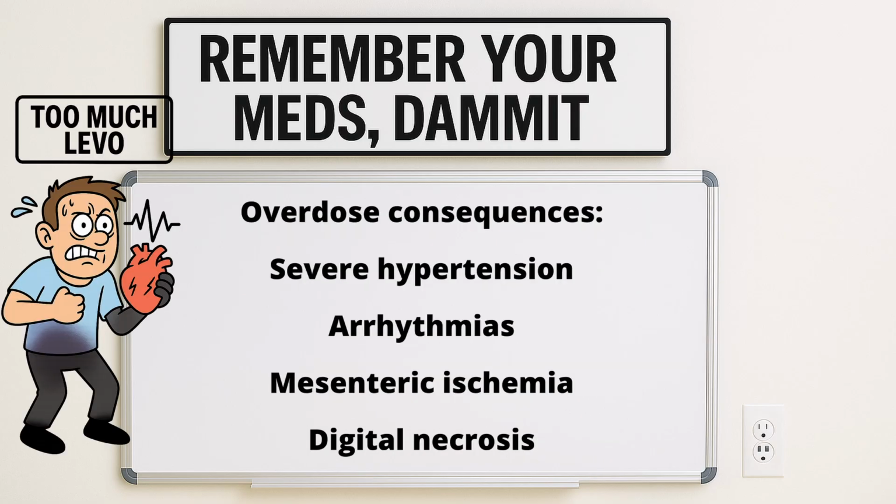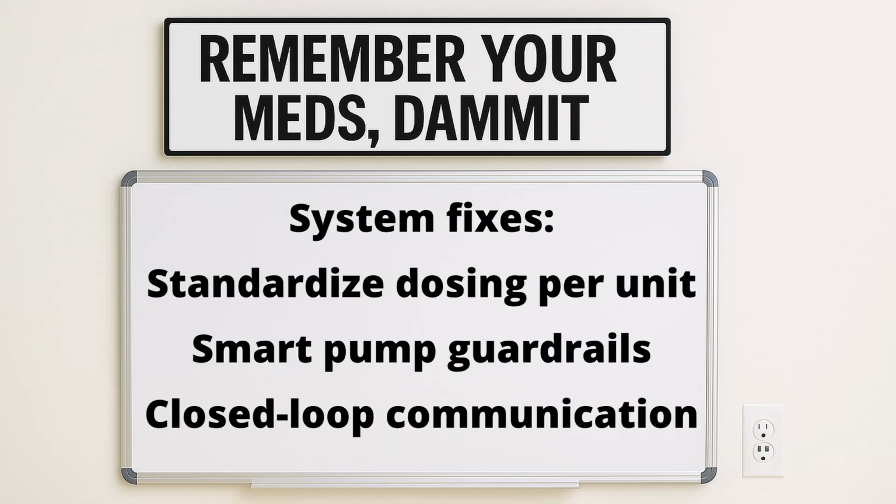If you, for some reason, have a patient that is having an overdose of levo, I feel like this would be very difficult to pinpoint, but you're going to see severe hypertension, arrhythmias, mesenteric ischemia, and you're obviously going to see that classic digital necrosis, which a lot of times can happen if you're running it through a peripheral line too long, which is why we need a boost for a central line, which is also why a lot of hospital systems have standardized their dosing strategy, built guardrails into the smart pumps, and enforce closed loop communication when you're ordering these kinds of drugs.